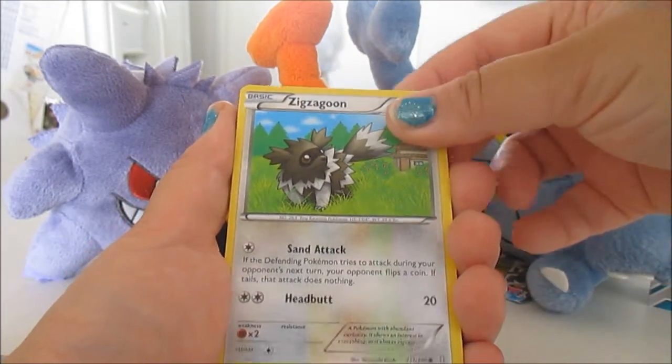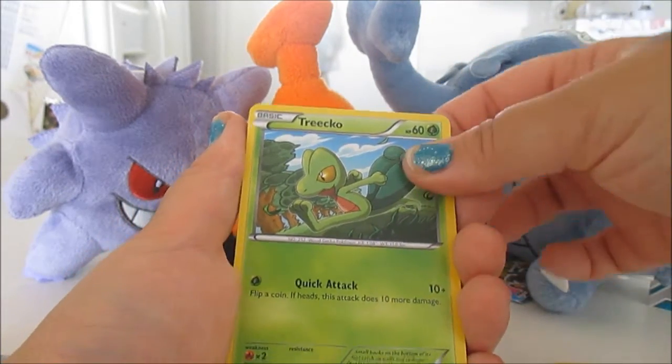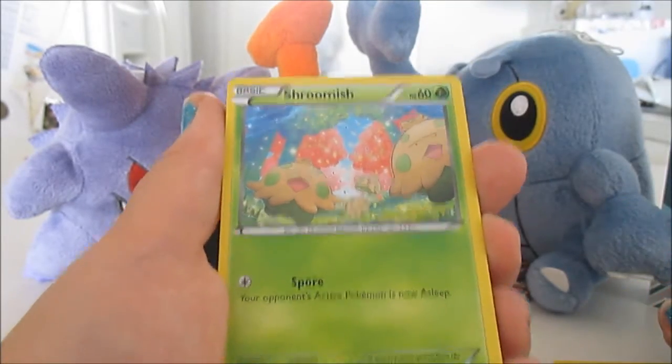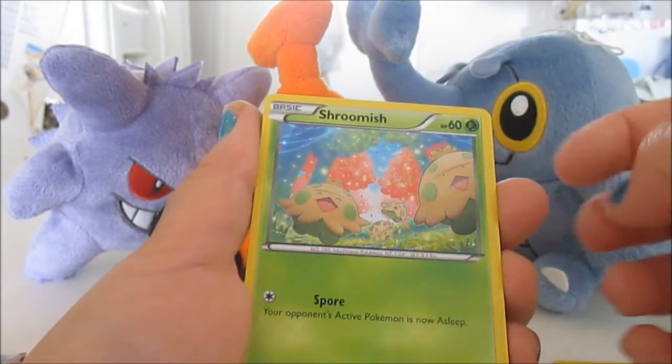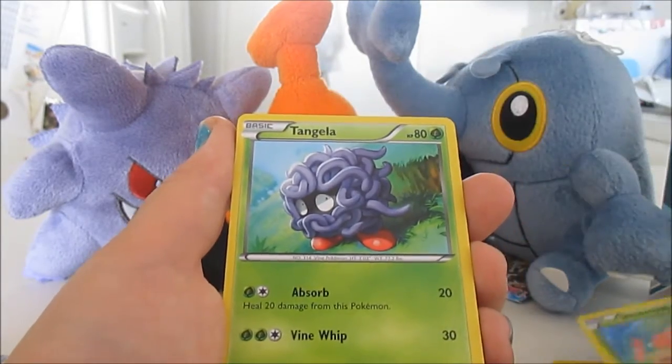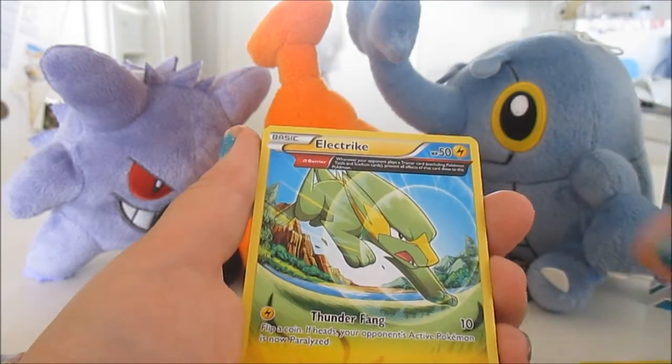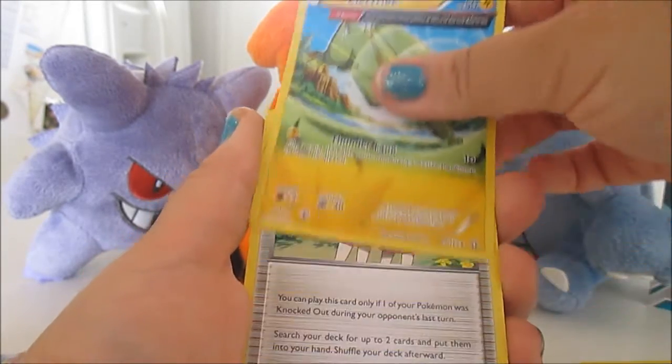Okay, so here's Zigzagoon. We've got a little Treecko running across the field. There's a field theme here, definitely, for sure. We've got, oh, cute little Shroomish dance. I bet they're just singing. Wish I could hear that song. They're very cute. So, a lot of grass Pokemon in this one. Tangela. Ooh, got Bidoof. Oh, nice. Got an ancient trait, Electrike, which is excellent.